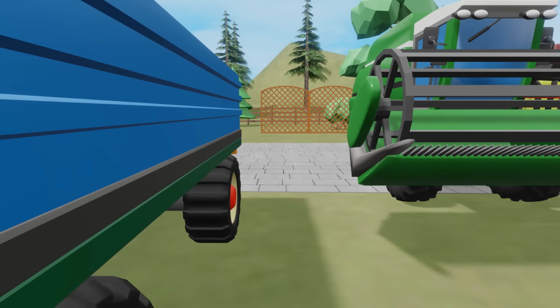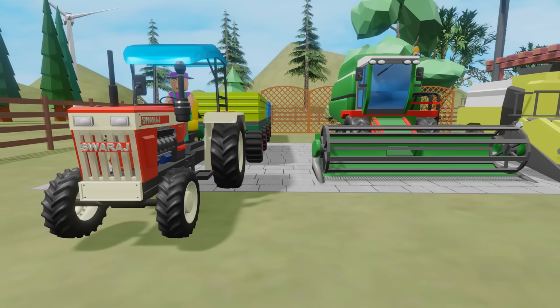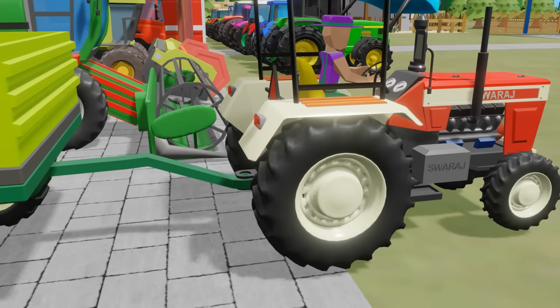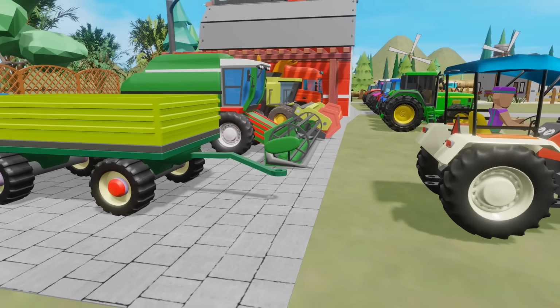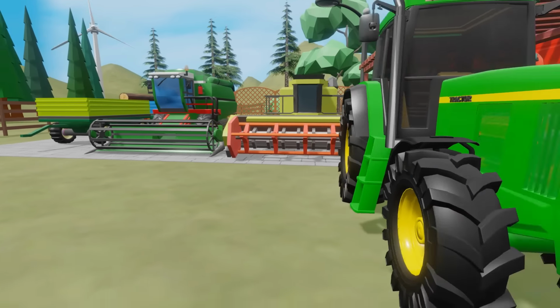Everyone on the farm knew that Swaraj could always be counted on. His dedication and reliability made him a firm favorite, and his daily efforts were crucial to the success of the harvest. When the day was over, the little tractor would proudly return to the garage, knowing that it had once again proven its worth.